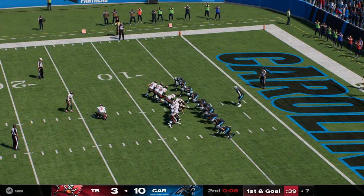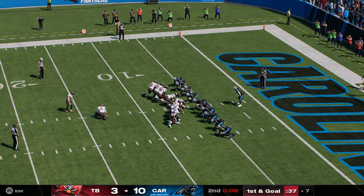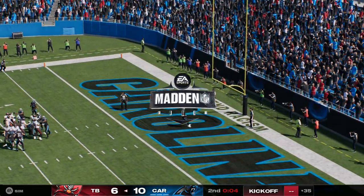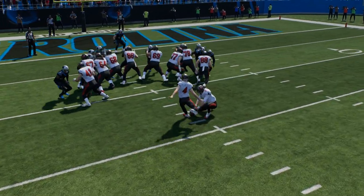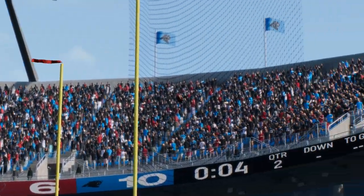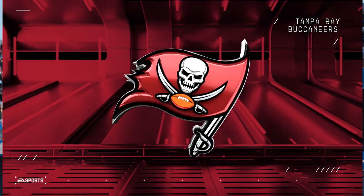The crowd does not agree with that call. Boos ring out. Doesn't matter. Not going to change it. It's a first down. He is 2 for 2. That kick is good. And the Buccaneers cut the lead to 4. It's 10-6.